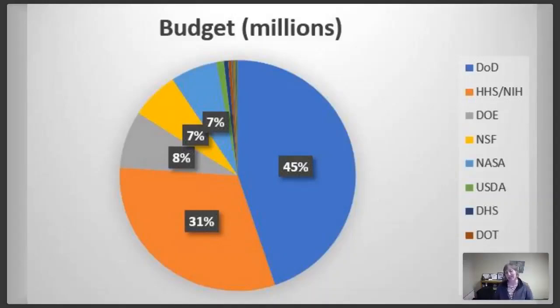On this slide also you can see how this money is divvied up. That $3.5 billion I talk about, half of it's Department of Defense. About a third of it is National Institutes of Health and Health and Human Services. And then the rest of the agencies get to share the rest of the pie.